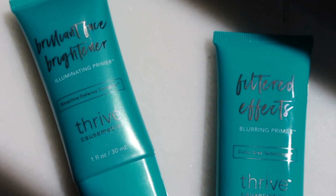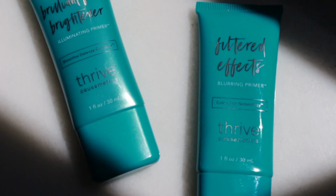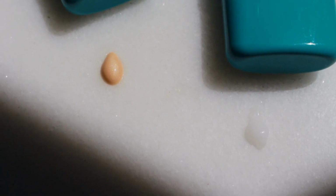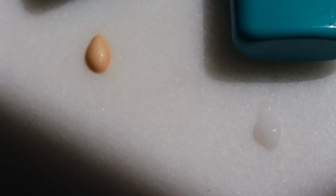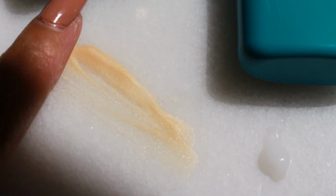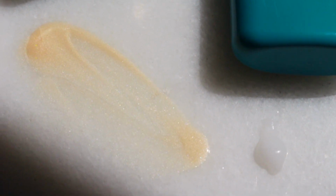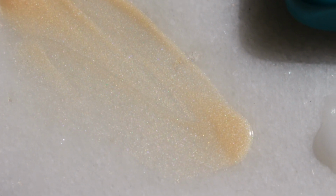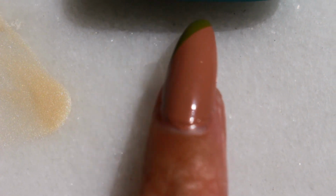Moving on to their face primers, they recently came out with 2 primers. So these are brand new. This was sent to me like a week ago, so these are spanking brand new. They just released them, and they came out with their illuminating primer and their blurring primer called their Filtered Effects Blurring Primer, and it has the color grip technology, and the Brilliant Face Brightener, which is their illuminating primer, and this one has Bioactive Defense Complex.